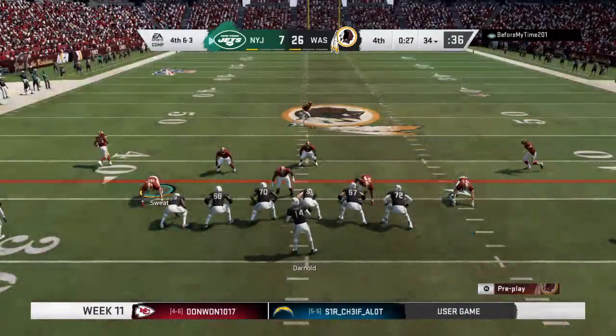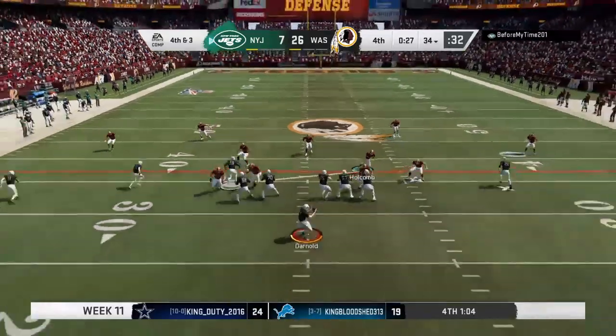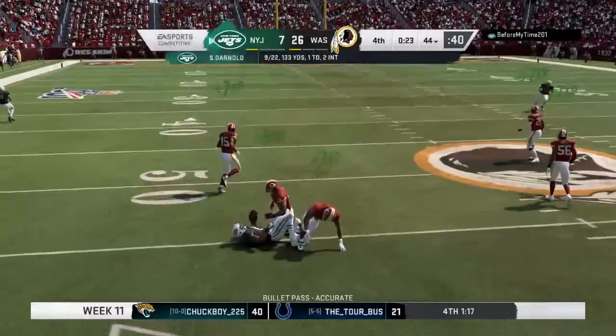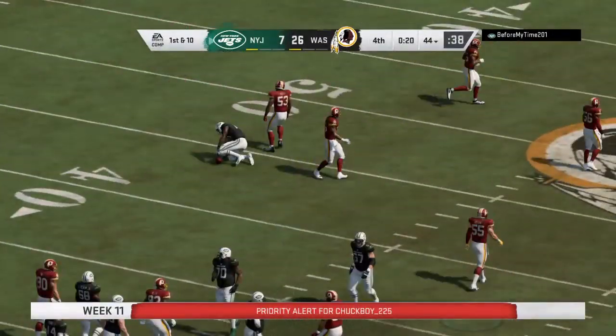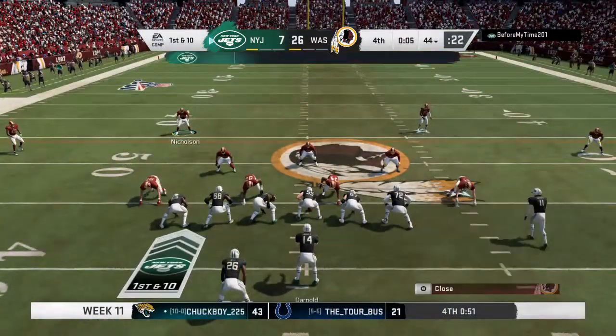Another incompletion. You know, it's a wonder he's still moving around back there the number of times he's been sacked. Yeah, he's staying out there, isn't he? And you don't think about him much in a game like this, but he's showing incredible leadership. Still competing, still fighting, not taking himself out of a ball game that appears lost. 10 yards is the pickup. Good enough for a Jet first down.